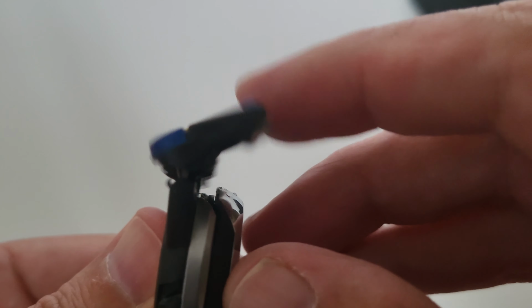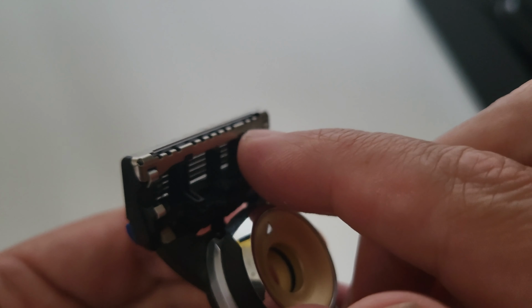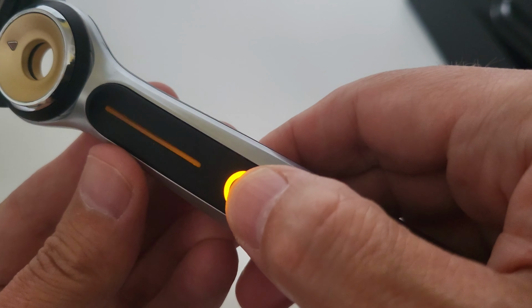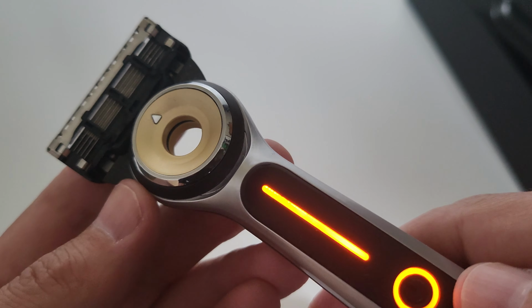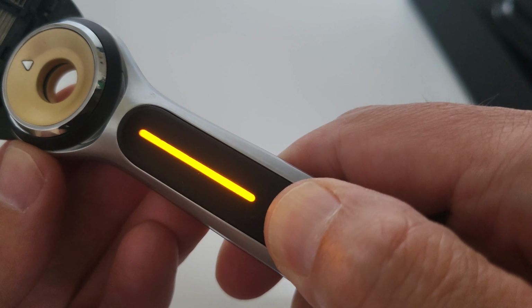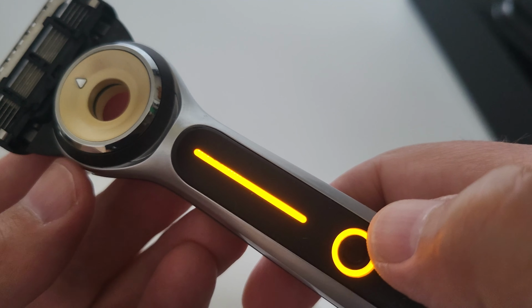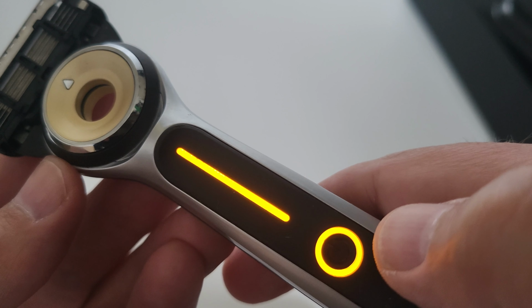The head flexes like most cartridge razors. It has a trimmer blade on the top, for trimming sideburns and underneath the nose. That's the button for the heating element. So the first setting is 122 Fahrenheit, 50 degrees Celsius. If you hold the button for a couple of seconds or so, you'll see that change. It's a different type of orange. Then it becomes 109 Fahrenheit, 43 Celsius.